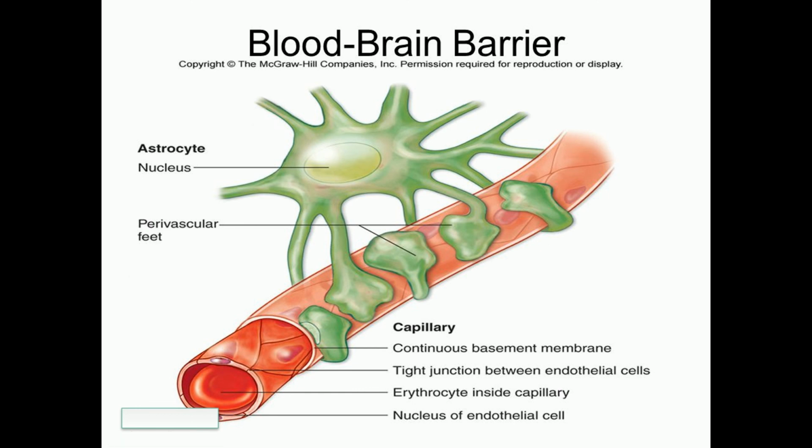Again, if you want to give medication that would have any kind of effect on the brain, that medication would have to be able to cross the blood-brain barrier in order to reach the neurons.